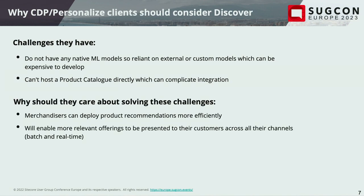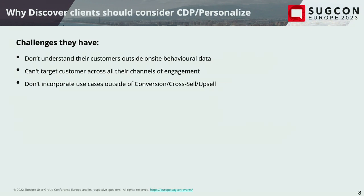And ultimately, why would they care about this? It's that ability to employ these really detailed product recommendations much more efficiently if they leverage Discover, and also to be able to have those relevant offerings across all their channels, both in batch and real time. So I think that is certainly the conversation starter I would have with existing CDP and Personalize customers in the retail space to understand, should they consider layering Discover on top?